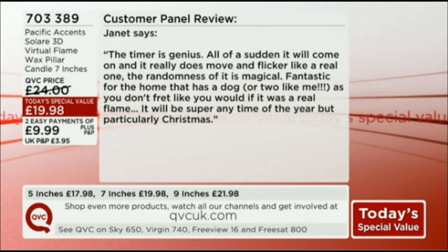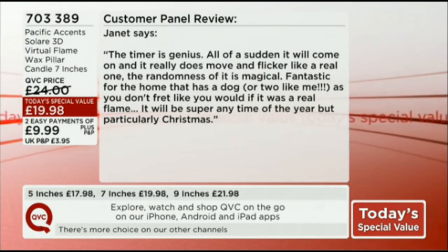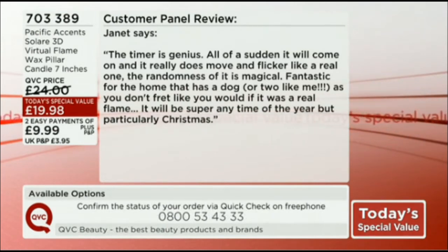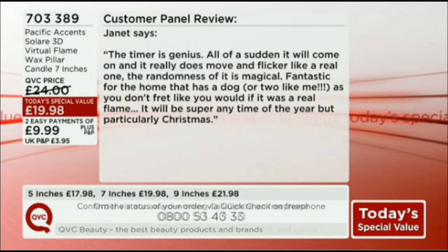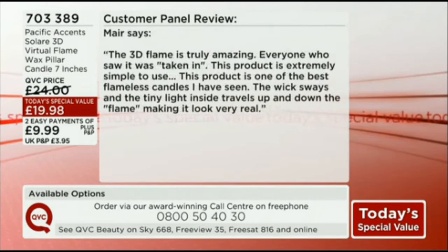Now, some lovely viewers have tried this on our behalf already, and this is what Janet had to say. The timer is genius. All of a sudden, it will come on, and it really does move and flicker like a real one. The randomness of it is magical, fantastic for the home that has a dog or 2 like me, and you don't fret like you would if it was a real flame. It will be super any time of the year, but particularly Christmas time.